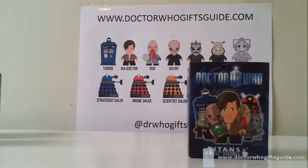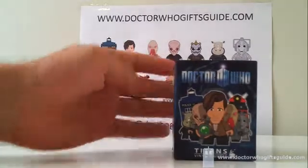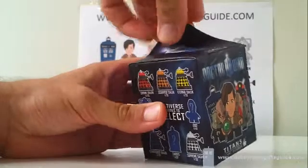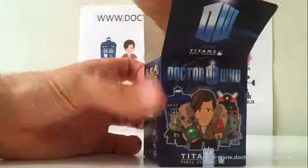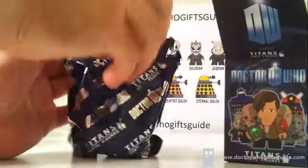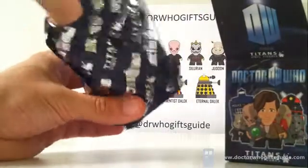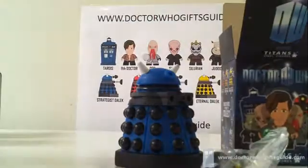Alright guys, I know that you've got your fingers firmly crossed for an Ood, which will get us the entire base set, but this one is feeling a little bit too heavy to be an Ood. I think by now we can all guess what this may be. If I had to hazard a guess based purely on the rarity on the side of the boxes, I would say that this may be a Strategist Dalek, one of the blue ones. And it is a Strategist Dalek.